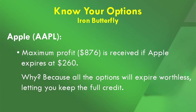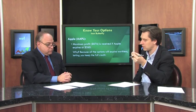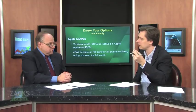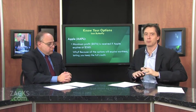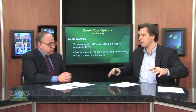The maximum profit will only be seen, however, if Apple closes at $260 at expiration. Expiration on this particular trade is September 17th, 2010, all right? The reason why you're going to receive your maximum payout at $260 is because at that price, all the options will expire worthless, which means I'll keep the entire $876 credit. Now, as Apple moves away from $260, my profit will become lessened.